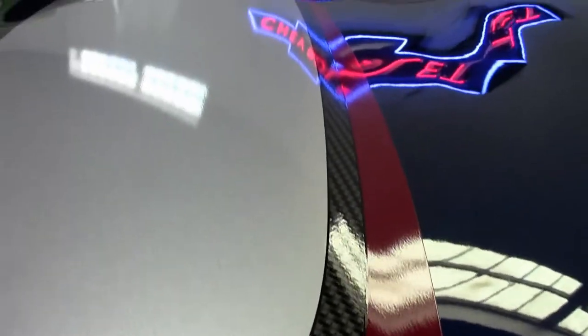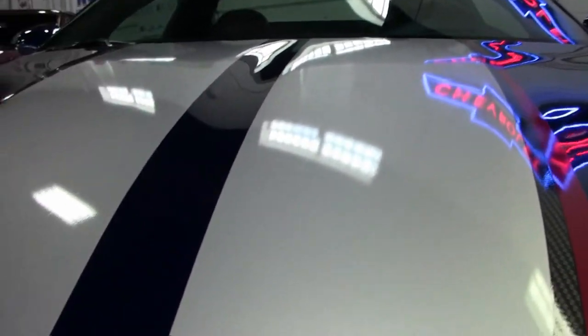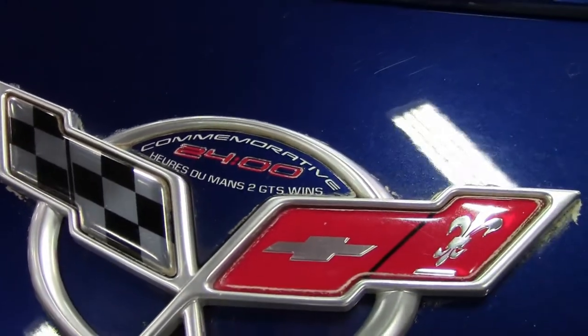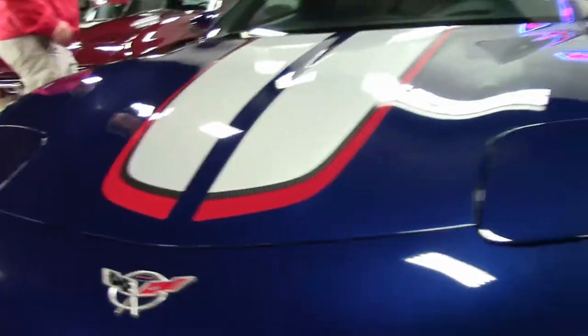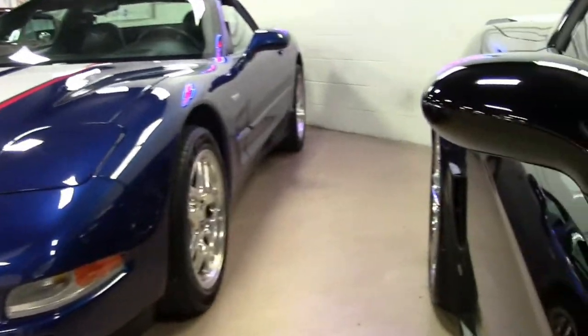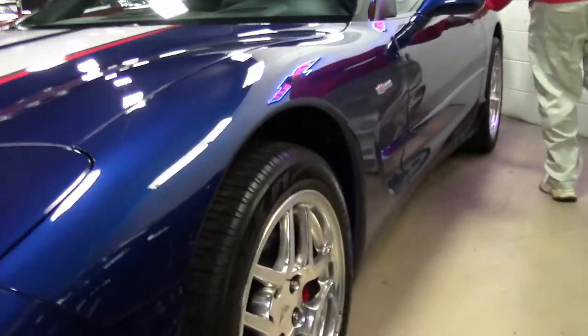This car is in excellent shape. Paint is very good. But it should be, because there's only 19,000 miles on this car. She's in tip-top shape with a black interior.